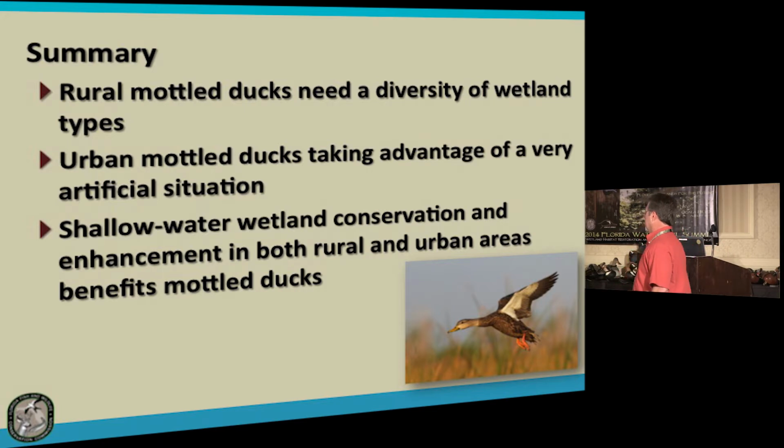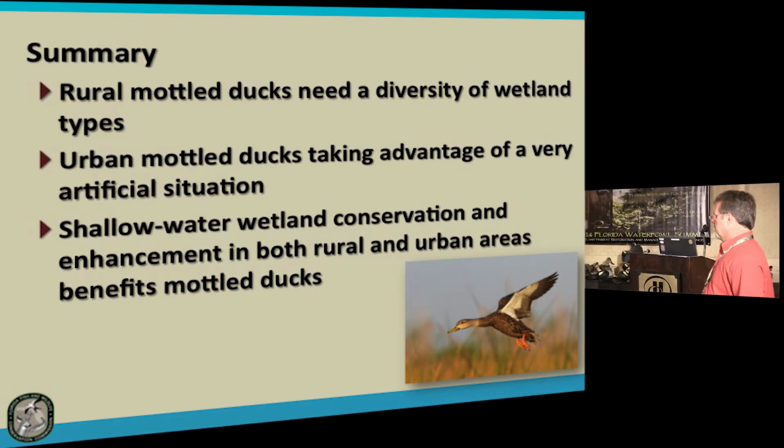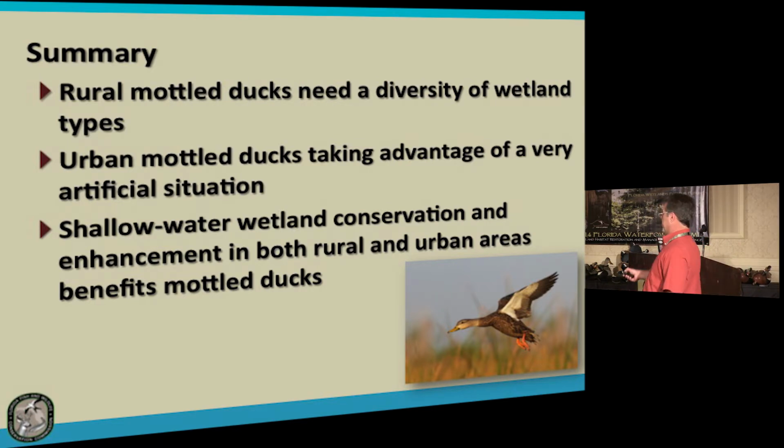But anyway, they don't do the same things. They don't have the same kind of habitat use patterns that the urban birds do. Again, it's a very, very artificial situation in there, but they're doing well in those habitats. And that's the thing. These birds do use rural and urban areas extensively.